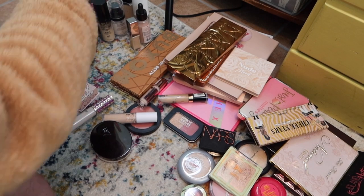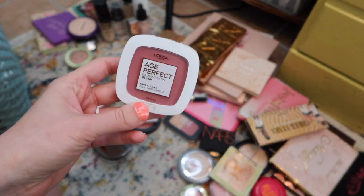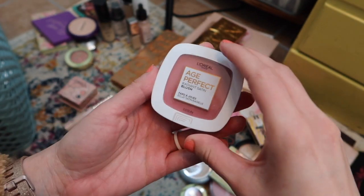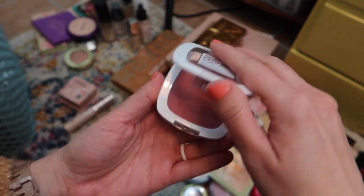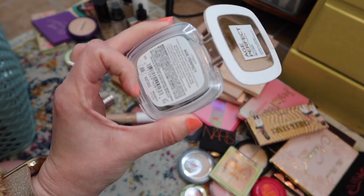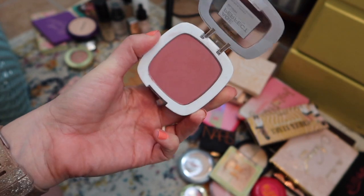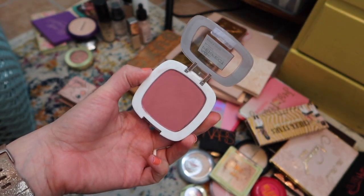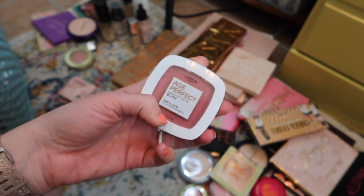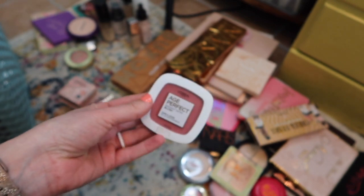I don't know. Okay, I want to pull this blush because this was one when I was doing the declutter I kind of didn't know which way to go with it. So this is the L'Oreal Age Perfect Radiant Satin Blush. I'm not sure what color it is because that piece of the packaging came off when I opened it up, but I just can't remember. I feel like it was a little too pigmented and hard to blend, a little bit patchy, but maybe I'm mistaken. So I'd like to pull it for this week and see if I have maybe different feelings on it.